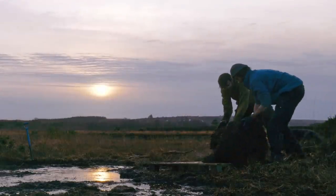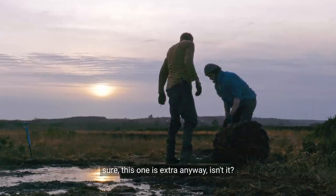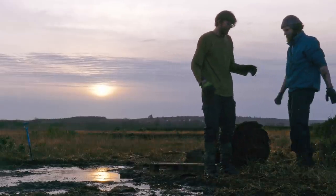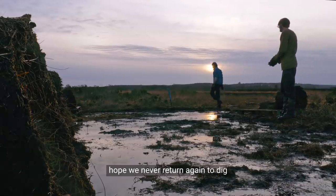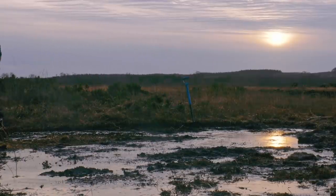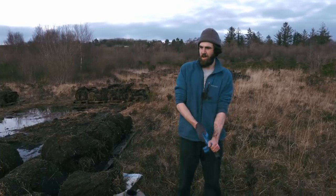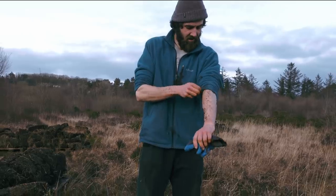This had to be the last day of harvesting scraws. Sure, this one is extra anyway. Smooth. I hope we never return again to dig. It will be grand. Come, Jäger. It will be golden. Golden. Parts about this place, you can't do nothing without getting wrecked.